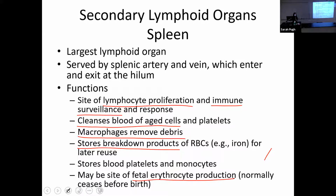Now we know that all of our formed elements, including red blood cells, come from red bone marrow. But in a developing fetus, before that red bone marrow is really pumping out those formed elements, something else has to do it. So they think that the spleen is one of the sites of red blood cell production in a fetus.